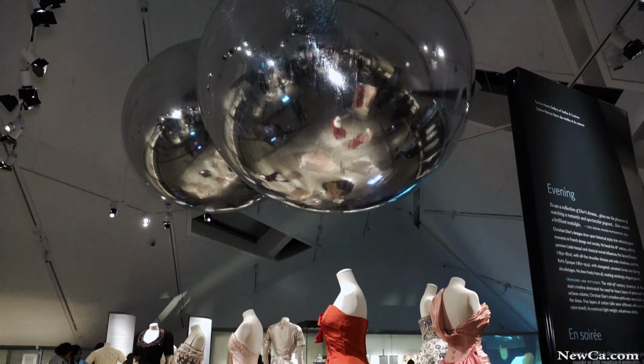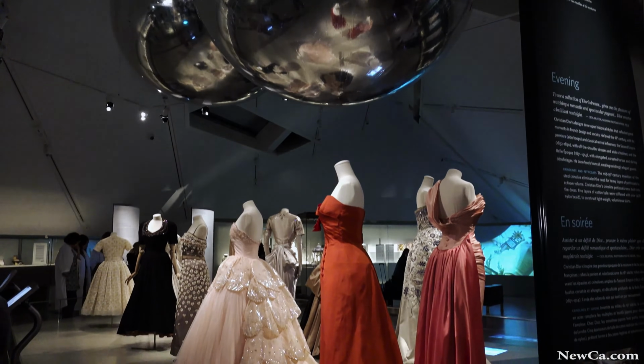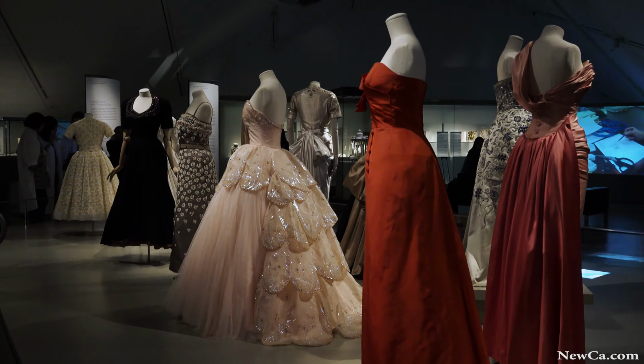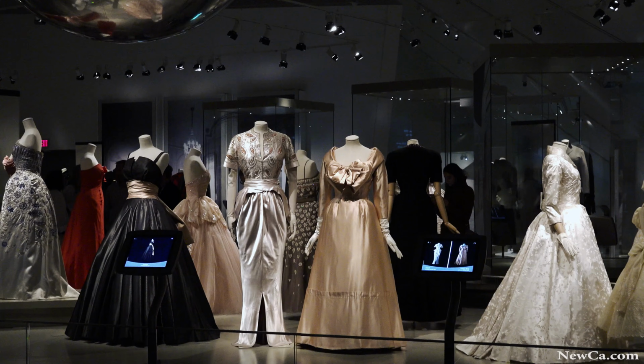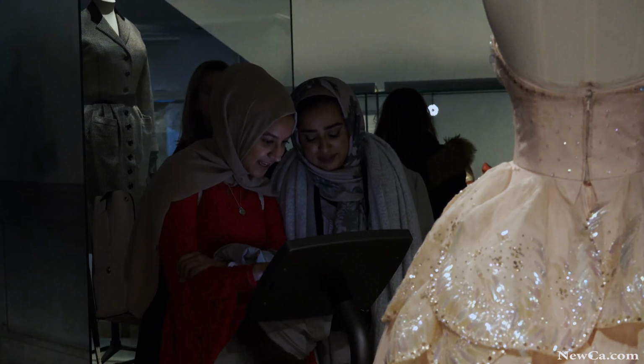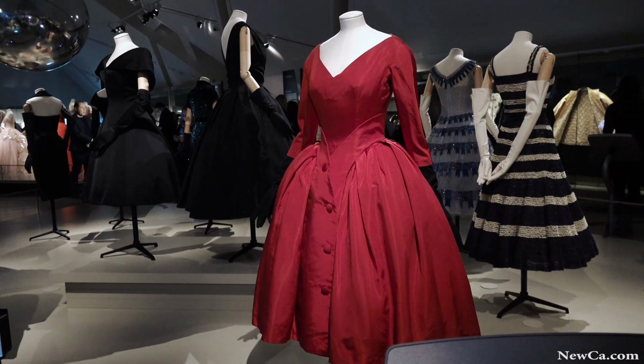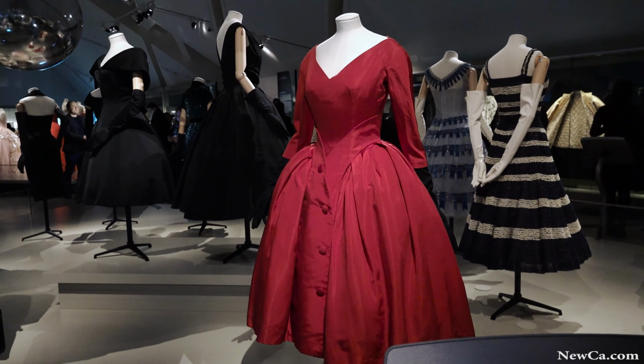Another thing I noticed was the intricacy of the construction of the dresses, the corseting to keep the strapless dresses up. I found that really interesting to see how that was done. It amazed me the number of people involved in making one dress. No wonder they're so expensive.